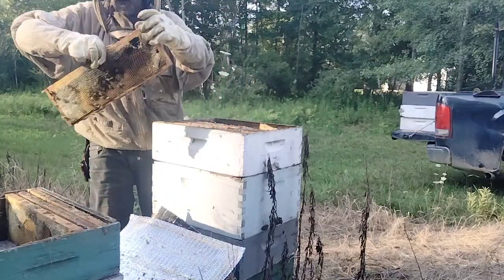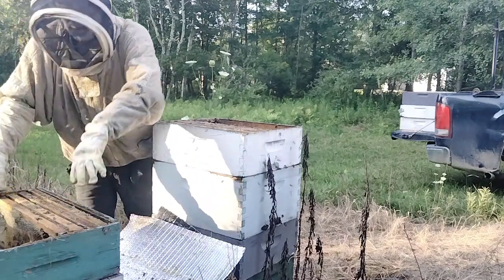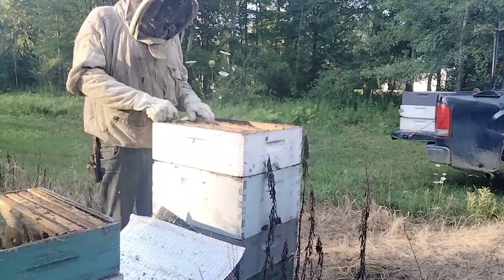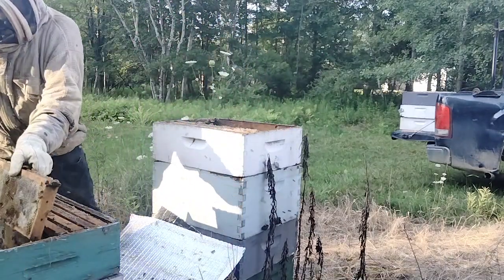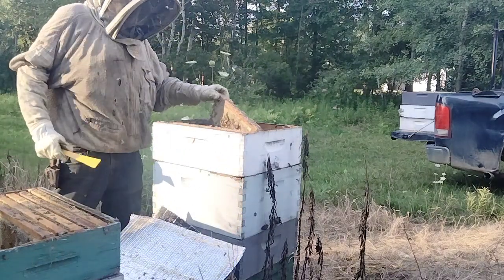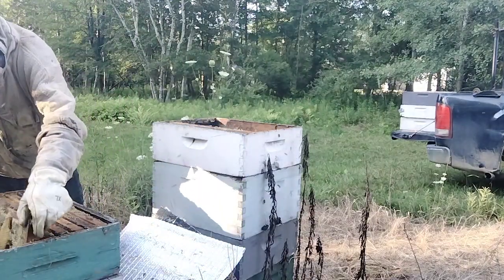Take it on and finish it off. Wow, that's a heavy frame there. See. Yeah, see now this is an 8-frame. Right? Yep, this is an 8-frame super. I like 8-frame supers. They take a little longer to fill up, but they hold more honey, that's for sure. I'm always trying to get more bang for my buck.